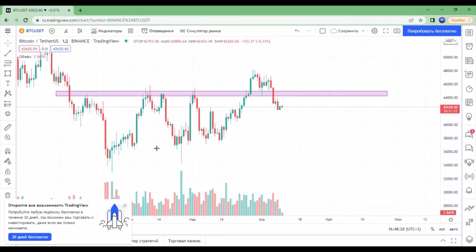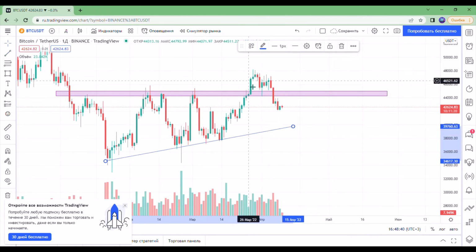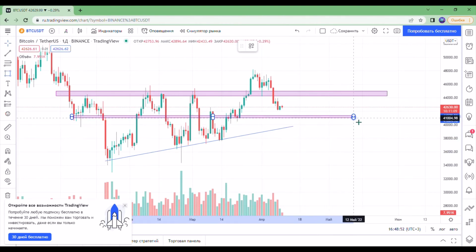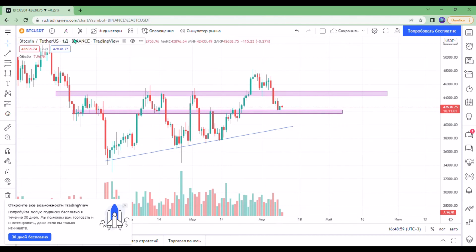Okay guys, this is the Bitcoin chart and I'm on the daily chart, and I wanted to show you this exact consolidation right here, which we have broke recently. So it's very interesting that we are now correcting, but also we have an interesting level of support here, which I think if it gets respected, then we can move seriously strong to the upside.